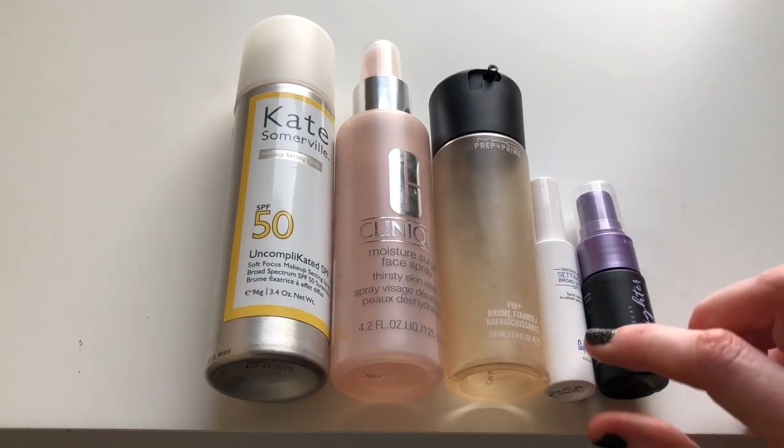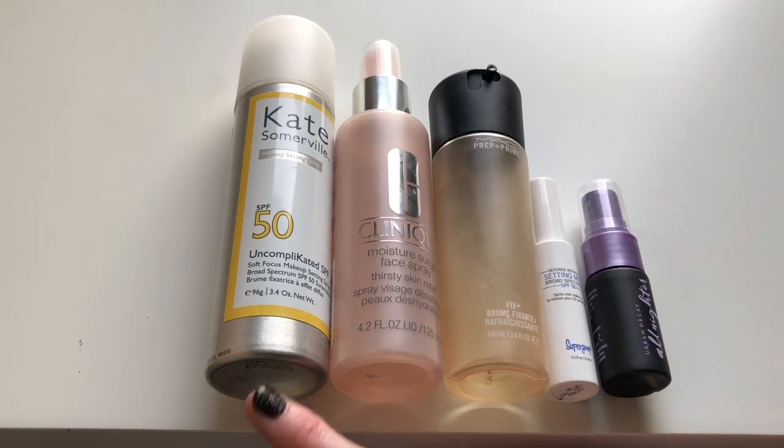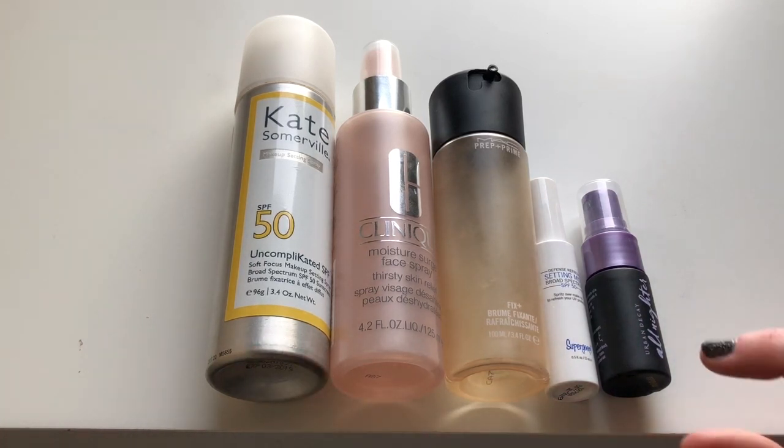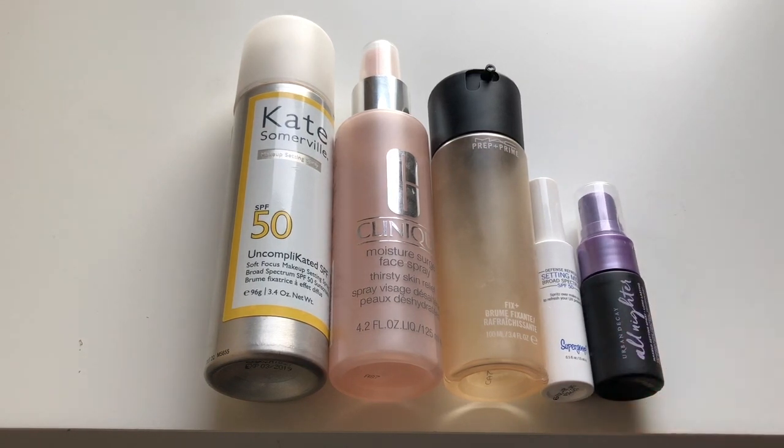And then I have a Super Goop setting spray. This one also has SPF 50, but I definitely prefer the Kate Somerville one. This one has like an aerosol mister spray. And then the one on the end, I have a little deluxe size of the Urban Decay All Nighter setting spray. I feel like I can move through these pretty quickly, especially the smaller sized ones.